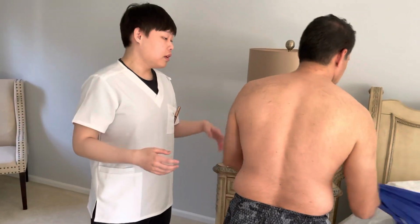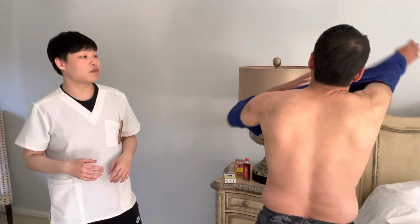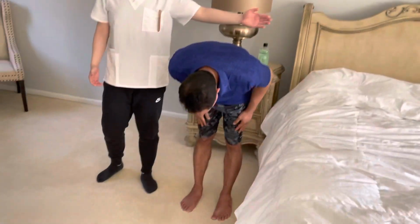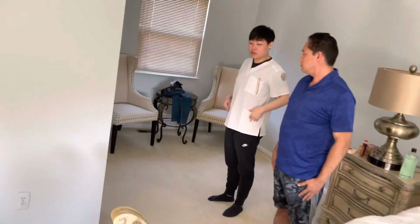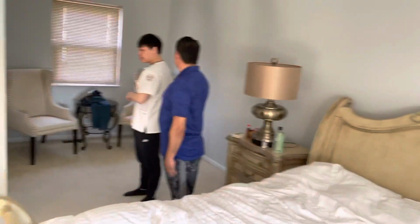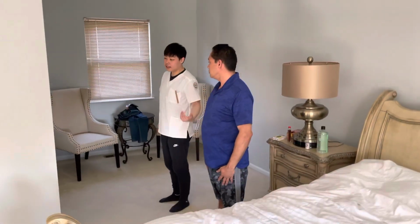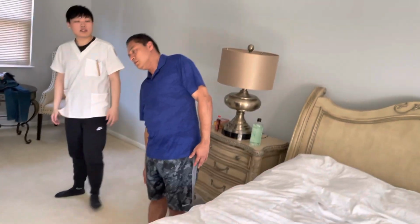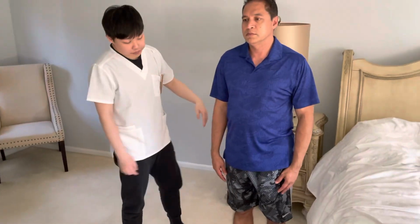Now you can face the camera. Okay. Next, we're doing the range of motion test. First, we're starting with the flexion, bending forward, then extension, backwards, and then rotation. Don't move your hips. Right, and then left, and then lateral bending, left, right. Okay, so he has full range of motion on his spine.